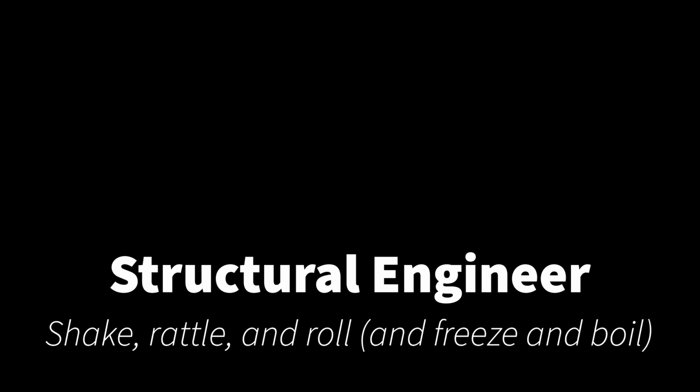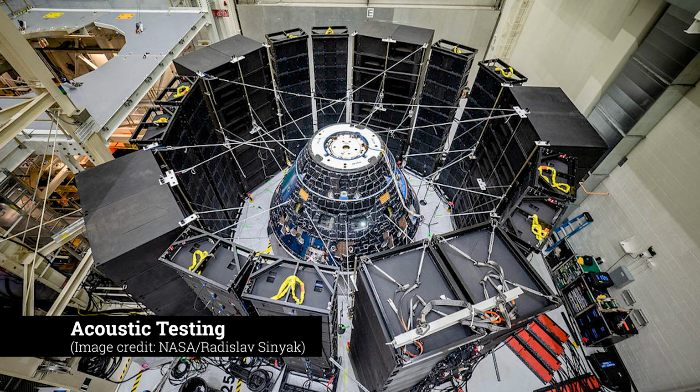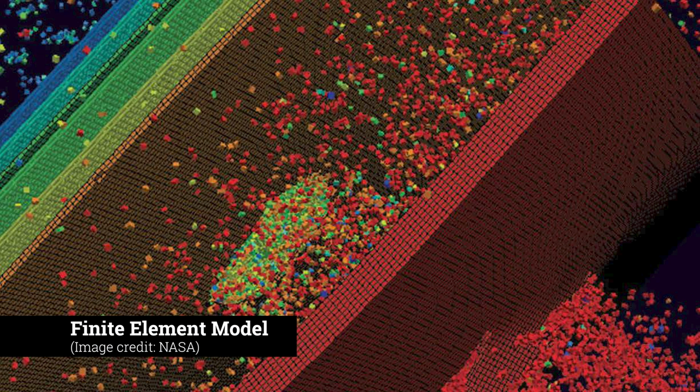Structure engineers are responsible for making sure the mechanical design can survive the stress and strain of all the forces. For instance, rocket launches are violent, and temperatures in space can swing wildly. Structure engineers use finite element models, analyze test data, optimize structures, and make material selections.